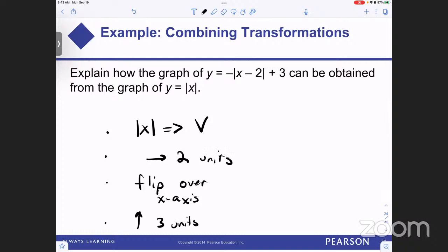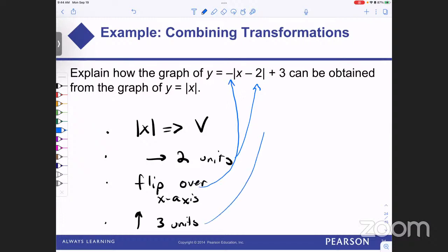Okay. So this is what the sentence is saying. Start with a V at the origin. You go right 2 units, flip over the x-axis, and then go up 3 units. Okay, those are the transformations. Let me highlight them like this. 2 units to the right comes from here. Flip vertically over the x-axis comes from here. And then up 3 units comes from here.